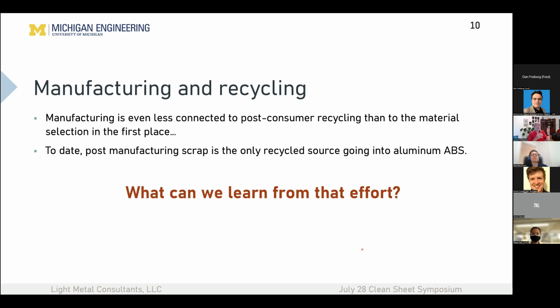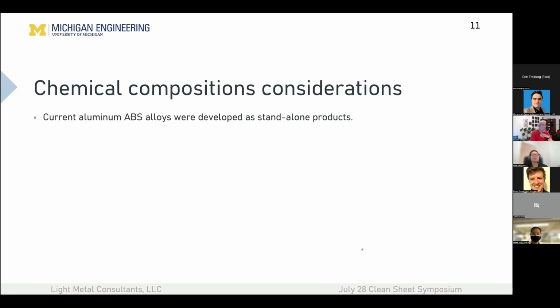So what can we learn from the effort that has made post-manufacturing scrap a recycling feed stream to the aluminum body sheet? For this, we're going to start talking about chemical composition considerations. I'm not a metallurgist, I'm a mechanical engineer with a manufacturing interest, but I've worked on and developed all of the aluminum efforts at Ford from a manufacturing point of view since 1986 onward. So I've been exposed to a lot of aluminum questions and problems, and we have discussed them with all my colleagues.